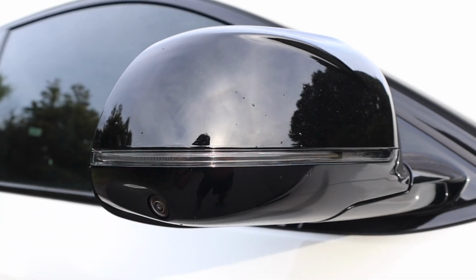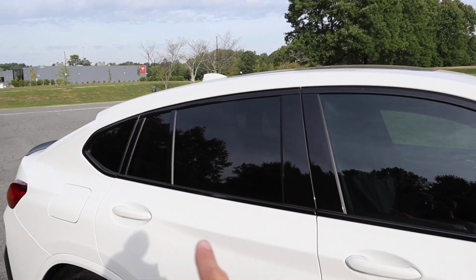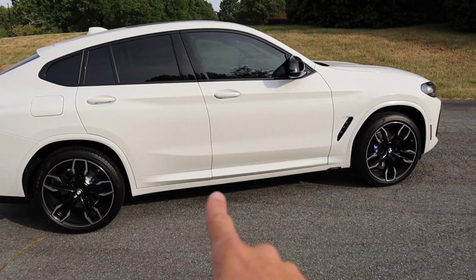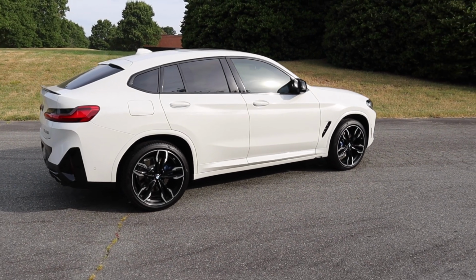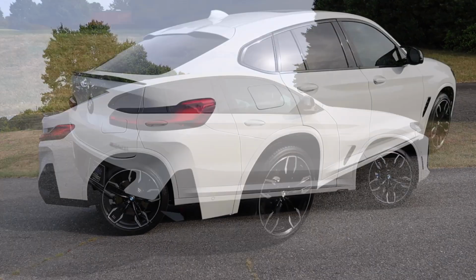Now, this has power folding side mirrors with the camera and the turn signal. They are finished off in gloss black, where the gloss black continues its way around the window trim. There's also a sunroof up top, and then some really nice definition running down the side. You'll notice the fender arches have a good look to them as well, and the X4 gives you that sportback design. So we have that coupe-like look with the shape of that rear glass.